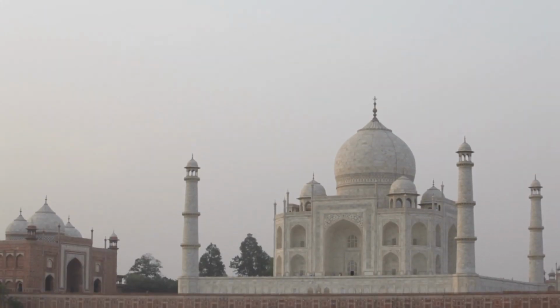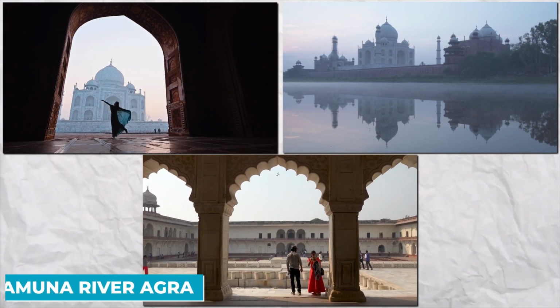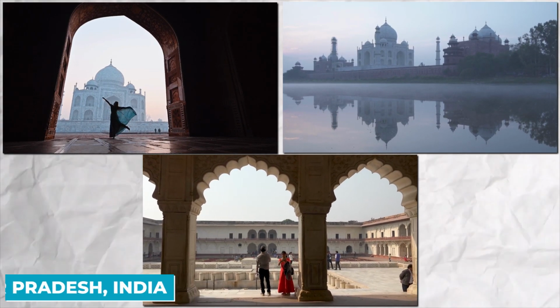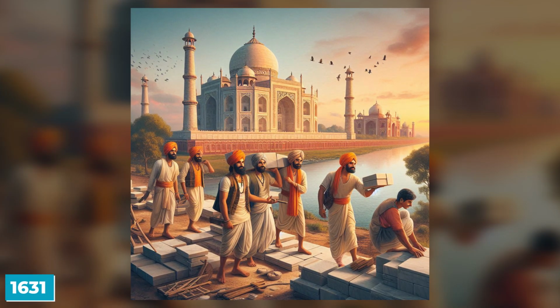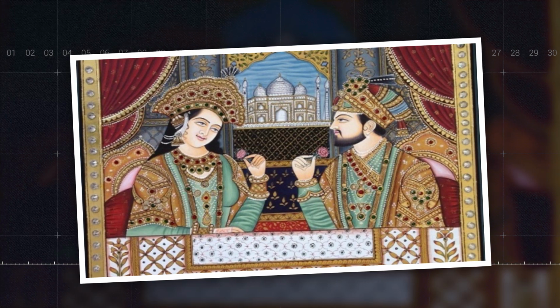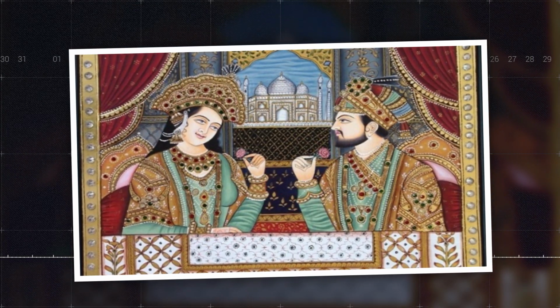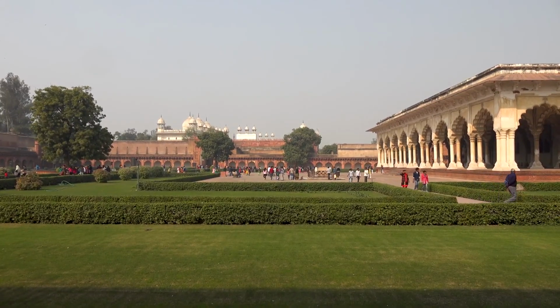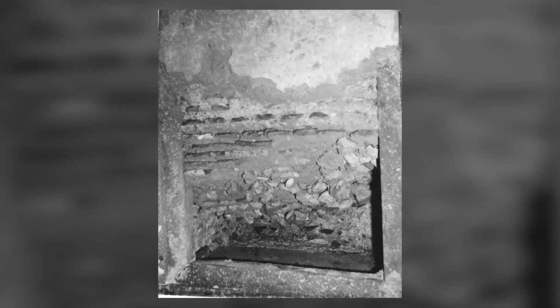This majestic white marble monument, located on the banks of the Yamuna River in Agra, Uttar Pradesh, India, was built over a 17-year period starting in 1631. Commissioned by Shah Jahan, the fifth Mughal Emperor, it was created as a tribute to his late wife. While this story of dedication is widely celebrated, less known are the closed areas beneath the structure.